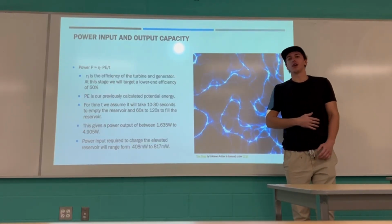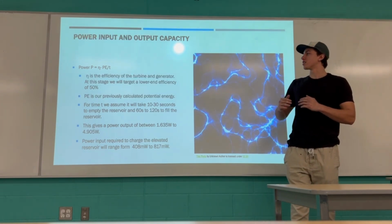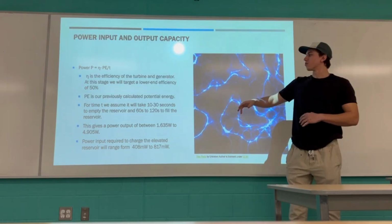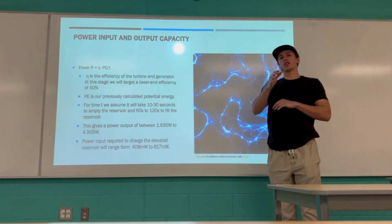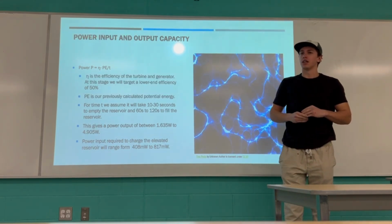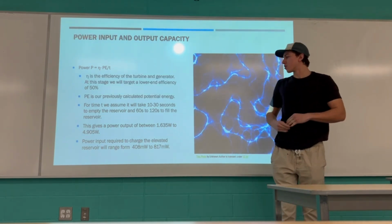Alright, moving on to our power inputs and output capacity, we're going to be using the formula P equals our efficiency times our PE, which we previously calculated, divided by our time. So on such a small scale project, we're going to have a lot more losses in our efficiency. So we're targeting around 50% efficiency throughout our pump system. And obviously we previously calculated our PE. So for time, we have roughly 10 seconds to 30 seconds to discharge it all from the top reservoir, and then to recharge that top reservoir, we're looking at 60 to 120 seconds. So discharging, we're going to get around 1.635 watts to 4.905 watts in a power output, and then now charging it, we're going to put energy back into the system. So with 60 to 120 seconds, we're looking at 408 milliwatts to 817 milliwatts.